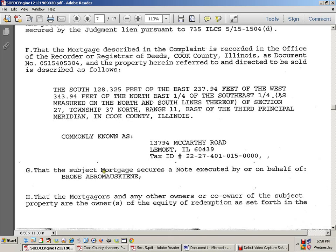That the subject mortgage secures a note executed by or on behalf of Brown, right? That the subject mortgage secures a note. Okay, well, Brown executed a note. He signed it, and then they went and converted it and turned it to cash. They've been paid. There's no reason to have a mortgage. A mortgage is only there to secure the note. Well, the note's been satisfied. It was turned to legal tender.